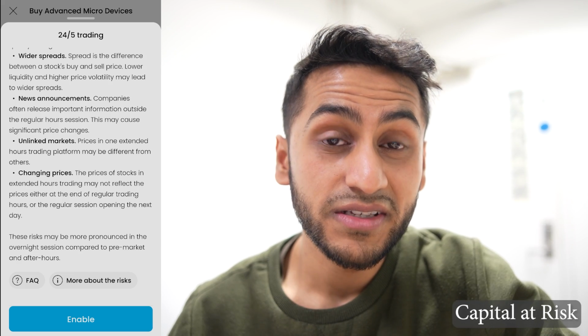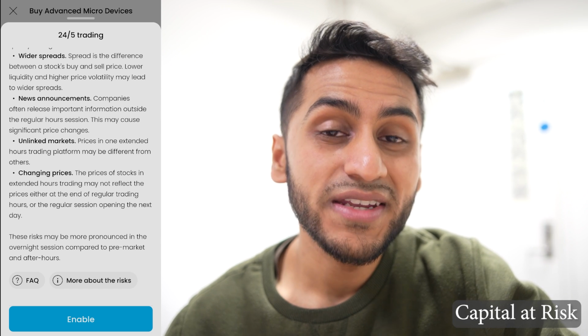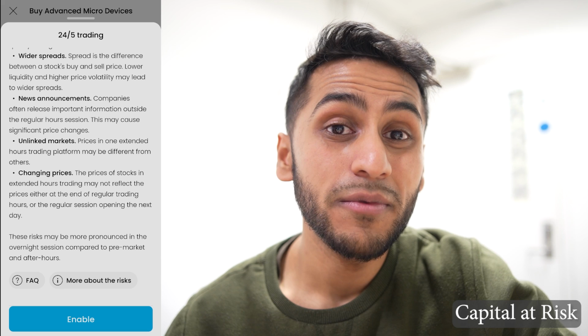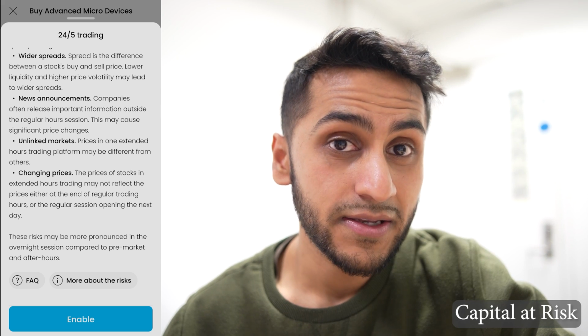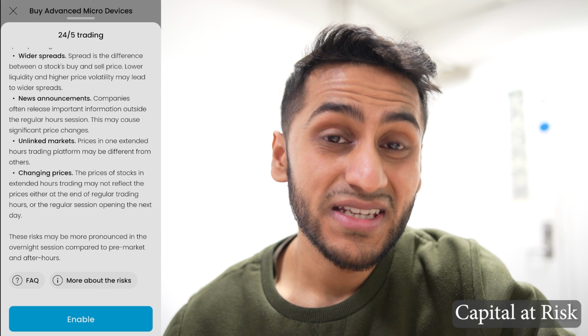Another massive disadvantage of doing this 24/5 business is that there could be wider spreads in these conditions. So the spread is the difference between the buy and sell price. You see this all the time when you go to exchange your money. You can't sell the cash you have at the same price that you can buy it as, and this essentially is the spread. Because there's lower liquidity, less volumes traded, there is a higher price volatility, and the spreads could also be larger.